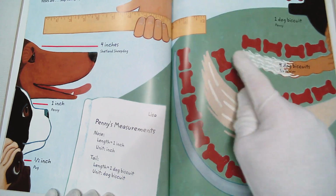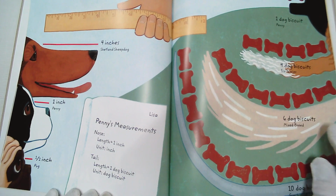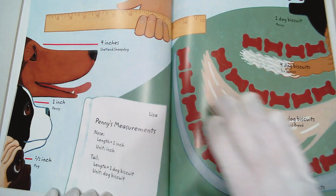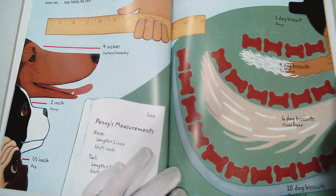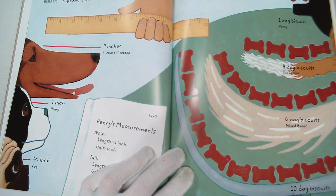Whoa, what is being measured on this side? Tails, you're right. I'll measure your tails with a non-standard unit. Like she's not going to use the ruler this time. She's going to use dog biscuits. So she's lining them up right next to each other to do her measuring. So Penny has a small tail. She has the shortest tail. 1 dog biscuit, that's it.